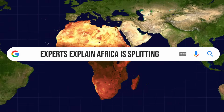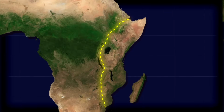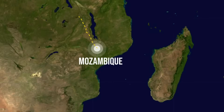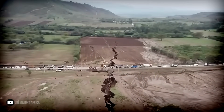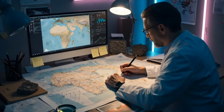Experts explain Africa is splitting in two, and it will look like this. Up close, the process is even more shocking, with a massive crack stretching from Mozambique in the south to the Red Sea in the north. This gap keeps growing every year, tearing apart the land and destroying homes. Now, specialists believe the continent could split much sooner than we expect.